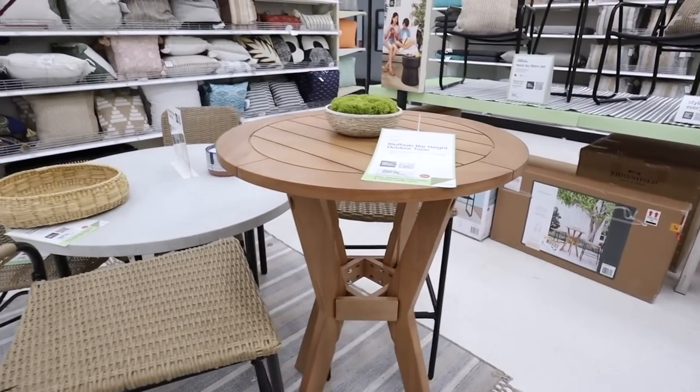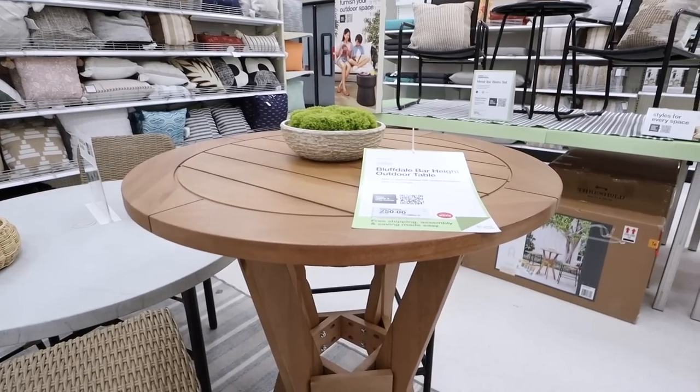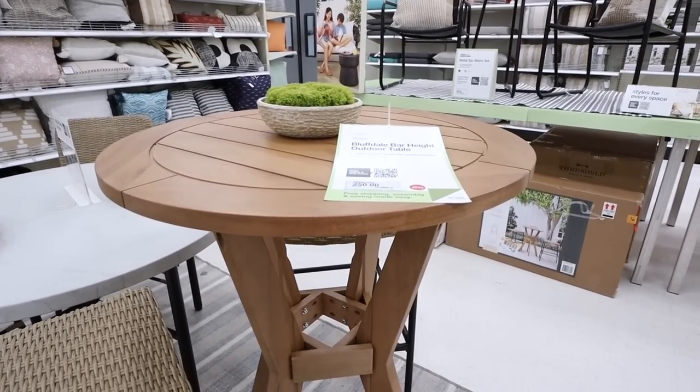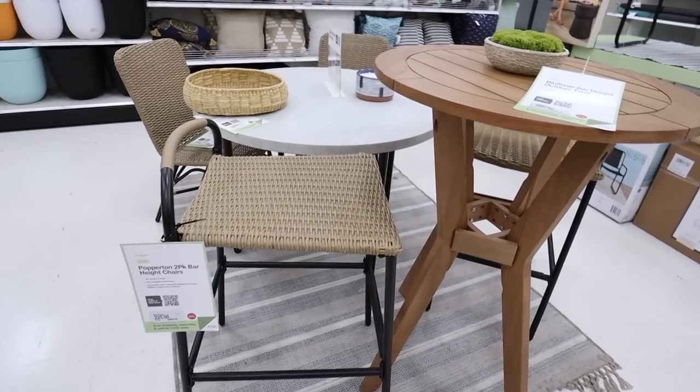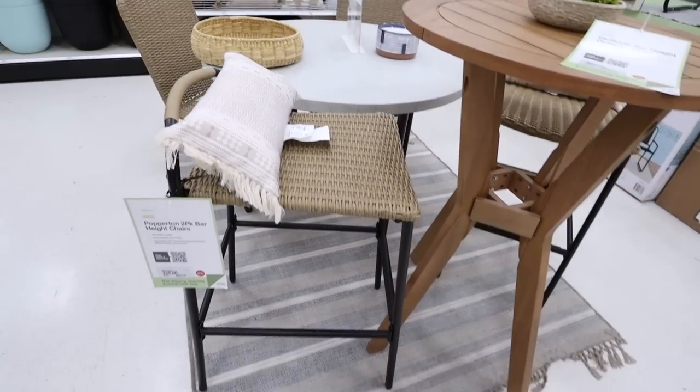And then they do have it paired with this table, which is also from Studio McGee. This is a Bluffdale bar height outdoor table. This is $250. Really love this as well. Perfect for an outdoor set. And I just wanted to show these to you. I feel like those are so nice for indoors.